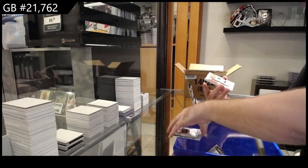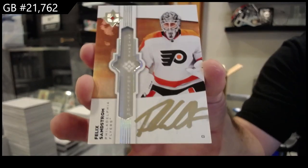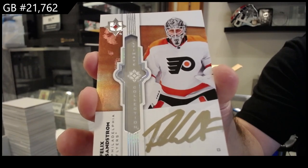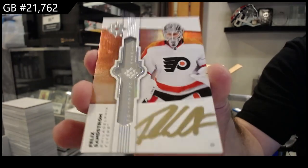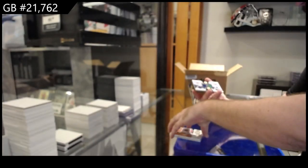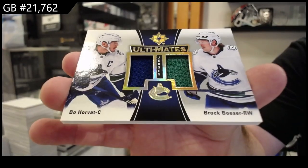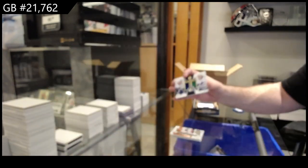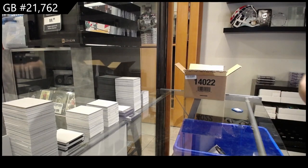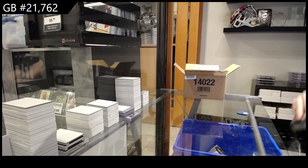Yurisich. We've got a Sandstrom Ultimate Emblems Auto for Philadelphia. Sandstrom. And we got an Ultimate of Horvat and Besser for Vancouver. Ultimates. All right, last box in this one.